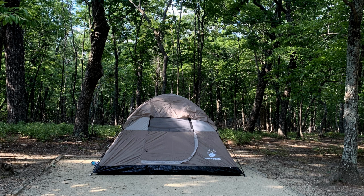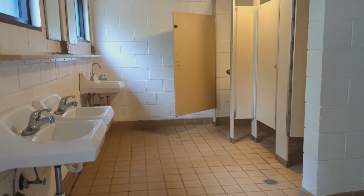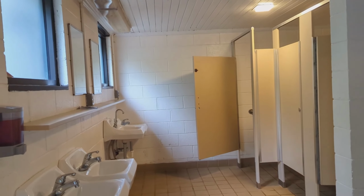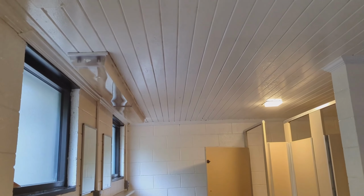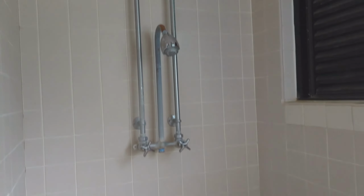So here what I have found in NC State Park campsite, generally 2 tents of this size you can set up easily. Another best thing is their bathrooms. They have proper shower facility as well where you can get hot and cold water. So there you can plan to stay for more days.